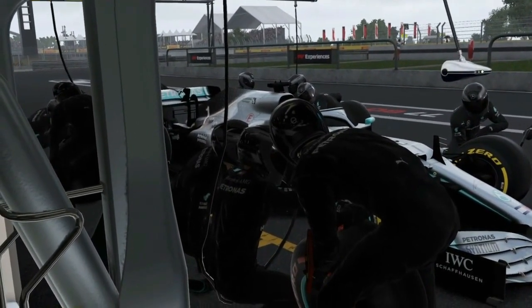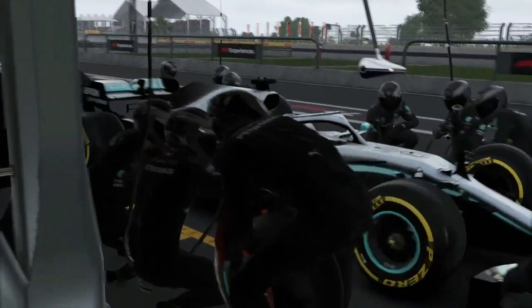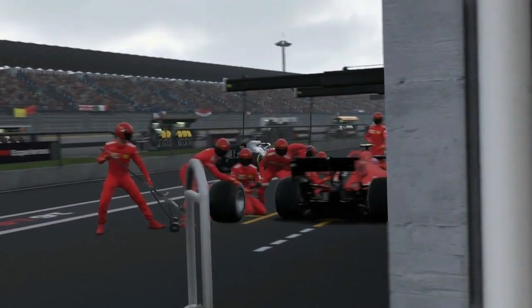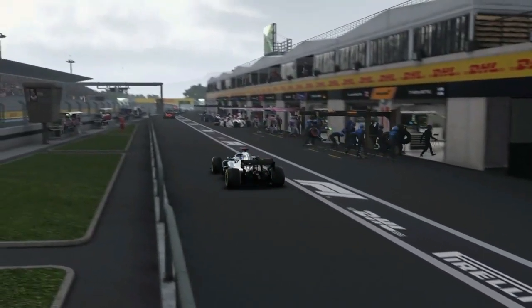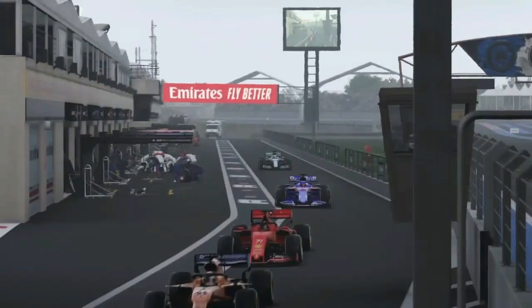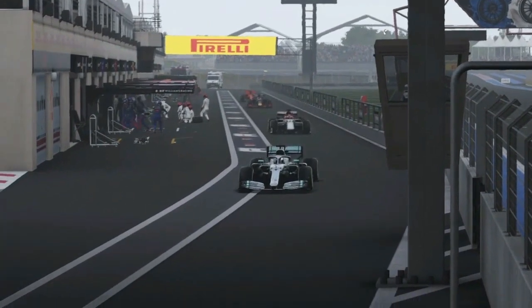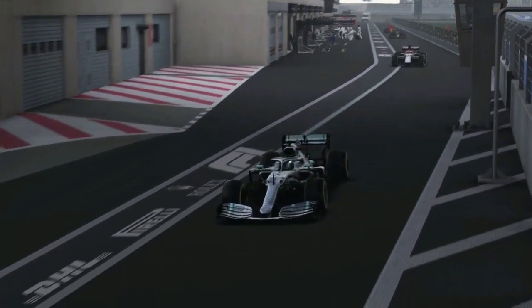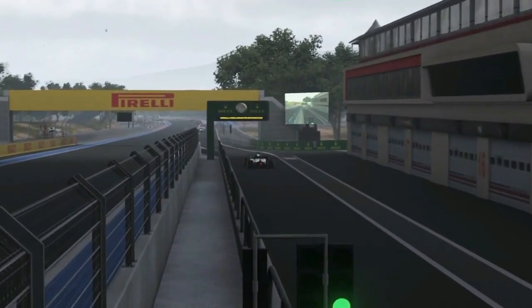Oh, this is a nightmare. All these positions we're losing. Oh, I think the Ferraris did double stack. Oh my Jesus. How many positions have we lost here? How many positions have we lost here? I think the safety car has robbed us.